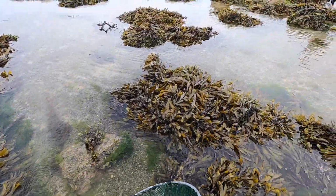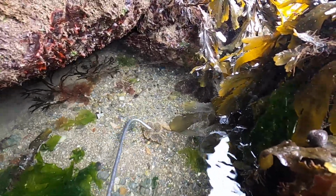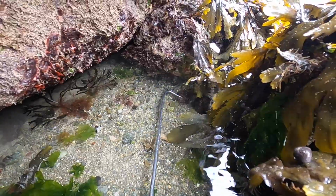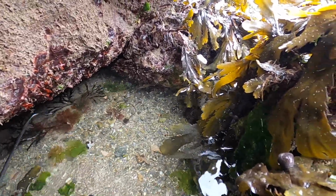Finding all sorts of bivalves. These right here, guys, these are called the Dahlia anemones. You can see they close up when you touch them. They're awesome to see. We don't really see these a lot in Guernsey.